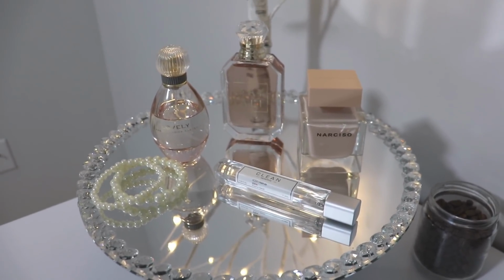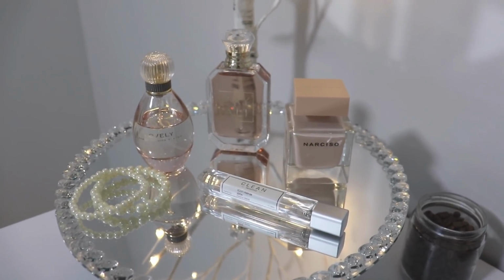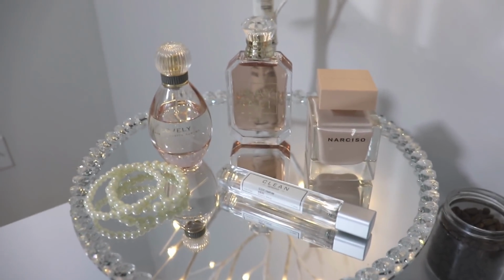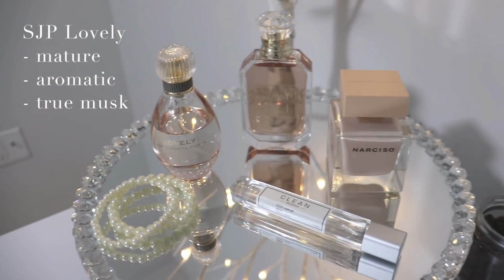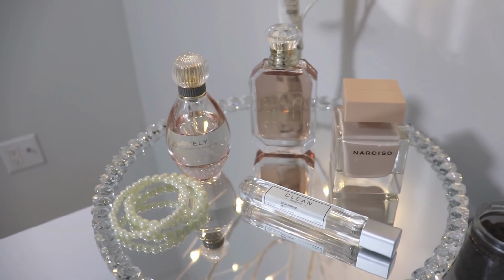So I hope that that helped clear up a little bit for you guys about which ones smell like which, if there's any similarities, which one might be right for you. Let's just kind of recap them quickly. So I think that the SJP Lovely is the most mature, probably the most aromatic and earthy of the musks, not as mass pleasing, not sweet, not sexy really.